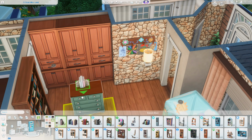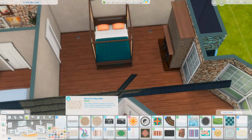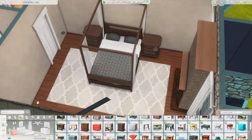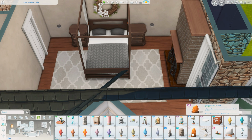I'm so excited about that. But this is just a little table by the exit. I skipped over it, but I just have a couple decorations on there. But we are upstairs now in the primary bedroom. It's very neutral in here. It's like grays and browns, and I think it looks so cozy.